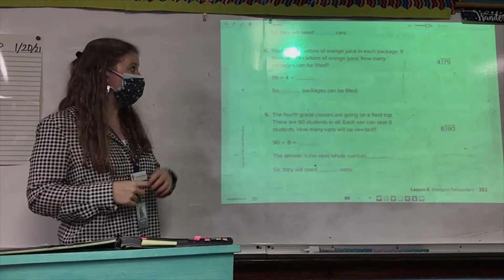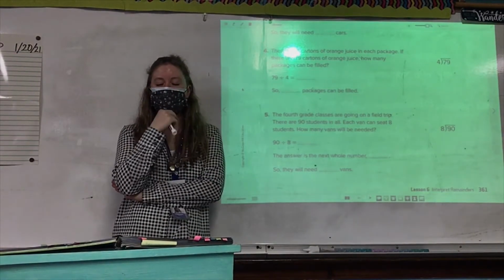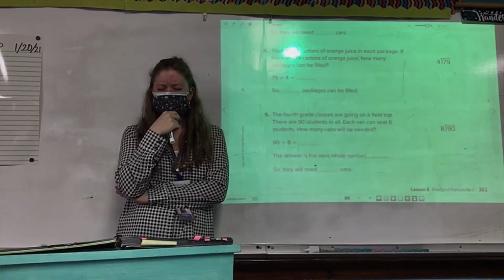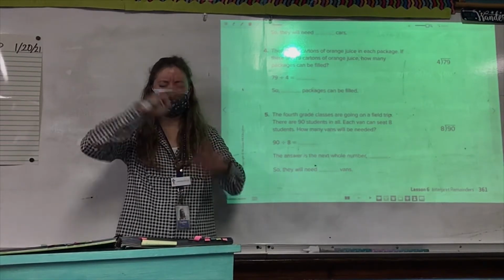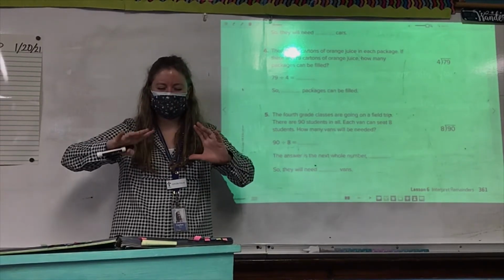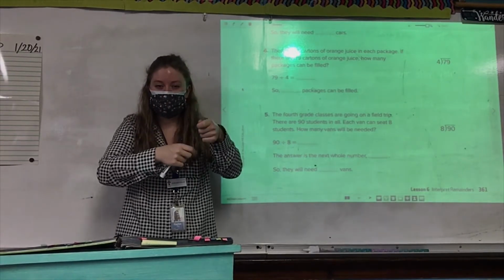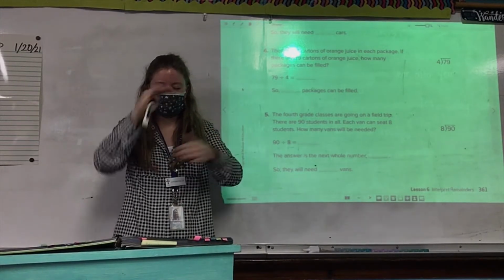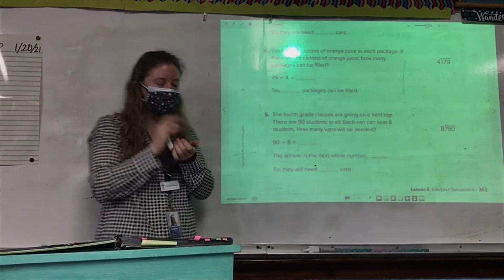Okay, so number 4. There are 4 cartons of orange juice in each package. Okay, I've got a period, so I'm going to visualize. I'm imagining being at the grocery store and finding the juice boxes, and I see a plastic wrapped package and there's 4 little cartons in each one. I'm seeing plastic wrapped packages, a whole shelf of them, and there's 4 cartons in each one. It's all wrapped in one piece, but there's 1, 2, 3, 4 cartons of orange juice in there.